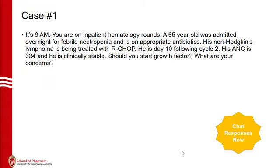So a couple of small cases, just to get you thinking. This patient was admitted with febrile neutropenia, RCHOP. He's day 10, so we're really expecting the nadir to happen soon. ANC is 334, clinically stable. And the growth factor considerations are, there is the cost, of course, to patients. It can be really high copays. The adverse effects of bone pain, fevers that are temporally correlated to the growth factor shot, but still a patient having fevers at home can be very nervous and call in. And really, it should be taken seriously. But there's no free lunch with growth factor.